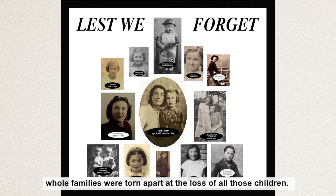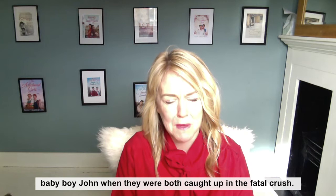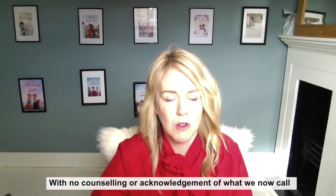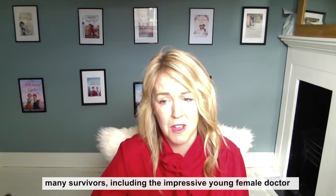Rescuers' hair turned grey overnight. Our families were torn apart at the loss of all of those children. Patsy, who we last saw playing kiss chase up the tunnels, lost 5 members of her family on her father's side, including her aunt Mimsy, who was clutching her 8-month-old baby boy, John, when they were both caught up in the fatal crush. I can't think about it without feeling breathless. With no counselling or acknowledgement of what we now call post-traumatic stress disorder, survivors and witnesses were forced to suffer in silence.